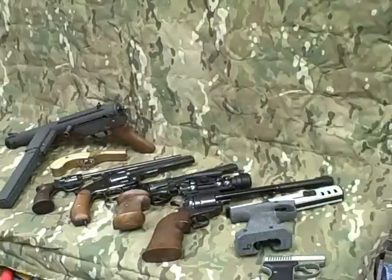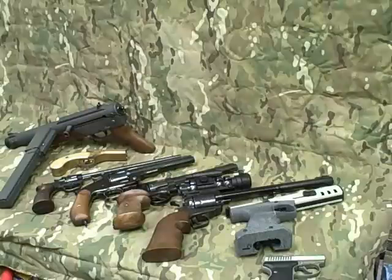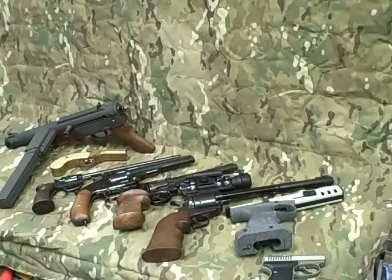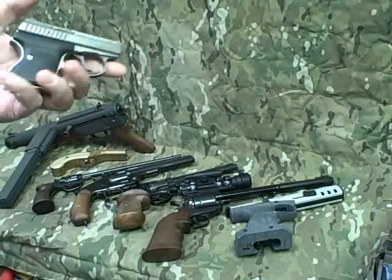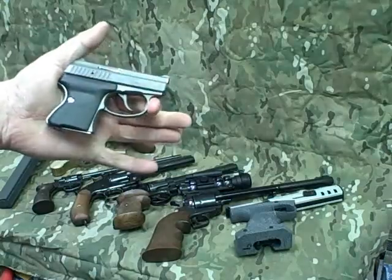Well, we're not dressing up for Halloween, but we figured we'd take a look at some of the more unusual looking pistols and revolvers out there. So we scavenged up a couple here that look a little bit weird, and we figured we'd take a look at them. So this one is a Tugwa Arms Mark II.